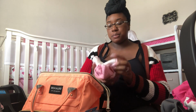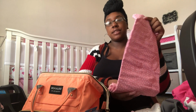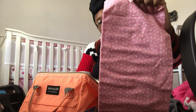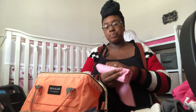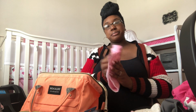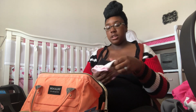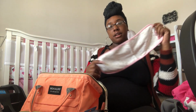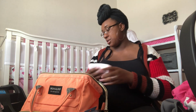I went ahead and just put in one receiving blanket. This is just pink with white polka dots. I know I'm gonna get some receiving blankets at the hospital, like 2 of them, but I did just want to go ahead and pack an extra just to have, you know, for the doctor's appointment or whatever the case may be. Also, I'm packing a burp cloth. This is just white with gold stars and crowns with pink trimming. Super simple, super easy, just a burp cloth. Just put it right here. I've already washed all this stuff too that's in here.